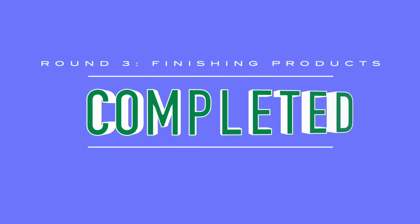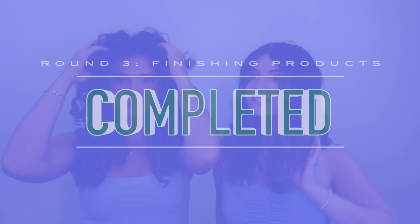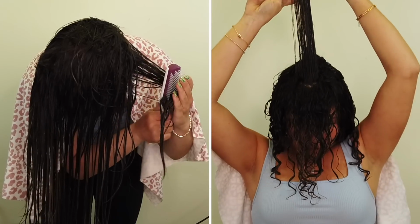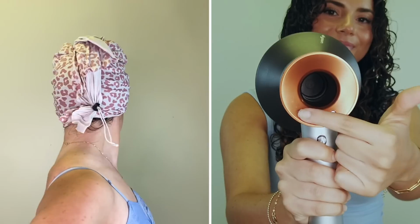Now that we have finished, 3 rounds have been completed, we have now seen a wavy versus a curly hair routine using the same products, just different amounts, different techniques, different tools, same fabulousness. Come on, give it up for the girls. You're both winners here today.